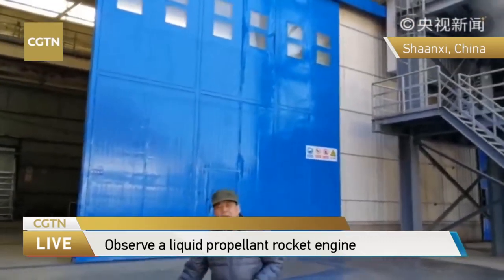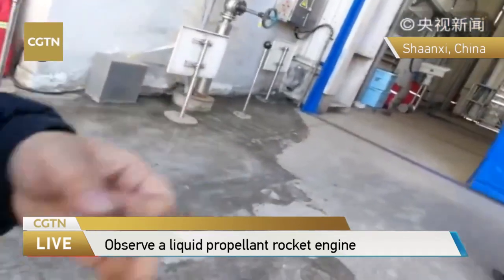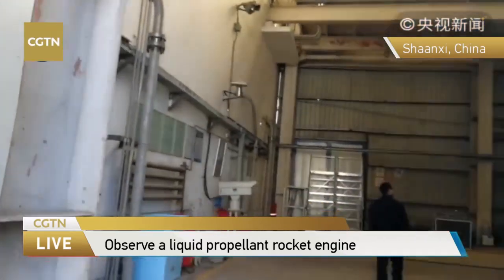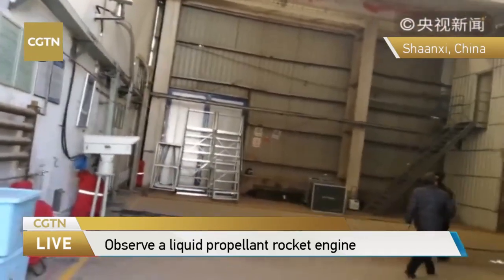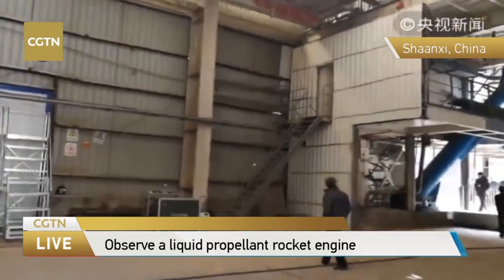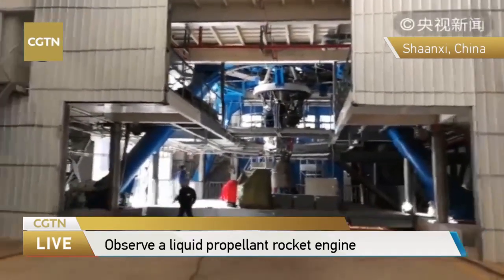Back in the 1980s, when we were still working in the valley, the platform was not as advanced as it is today. Today this platform is state-of-the-art technology and can give very precise parameters and statistics. Now let's go inside to the testing platform. We are about to see the liquid propellant engine of the rocket.